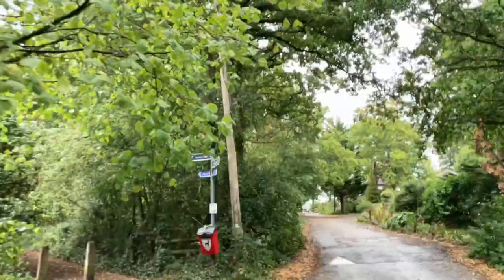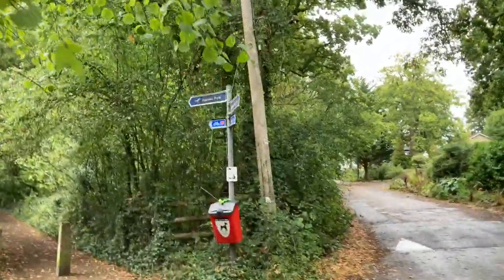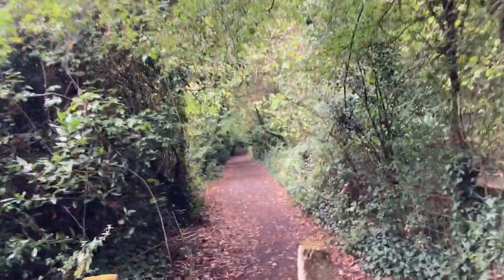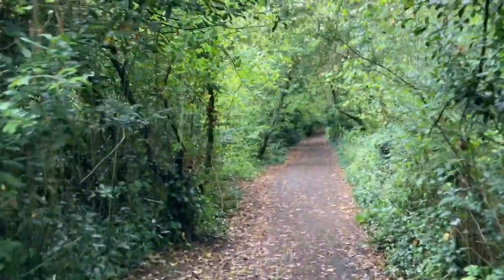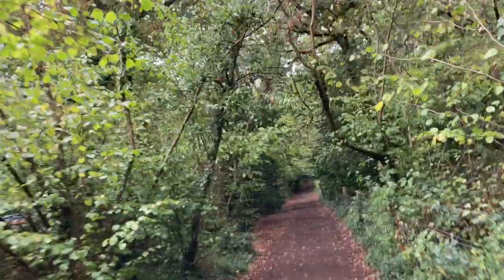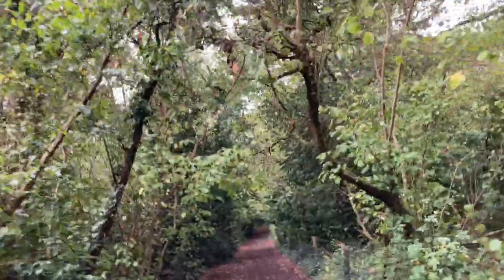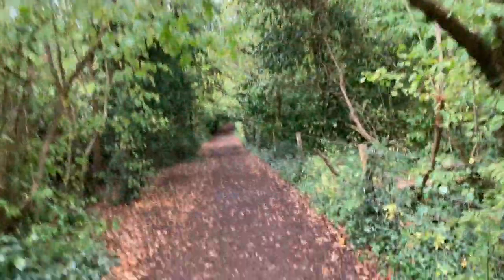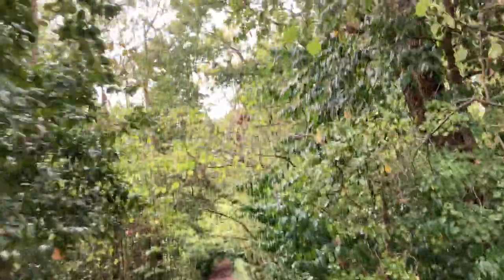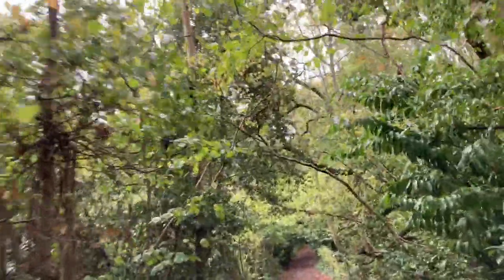Continue towards Ryde and taking the left turn here along the footpath, which is also part of the coastal path. And as you can see, the leaves are just beginning to turn a little bit autumnal. Still plenty of green, but there's a bit of leaf fall. There's acorns on the floor, some horse chestnuts on the floor, hazelnuts. So definitely that autumnal feel.